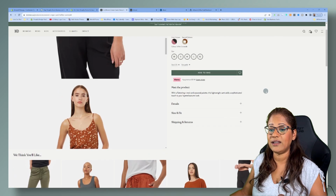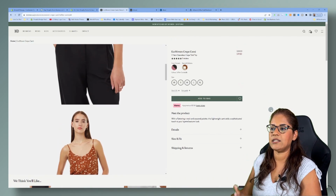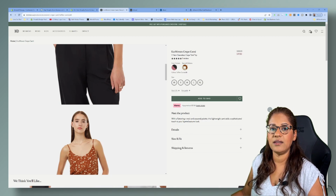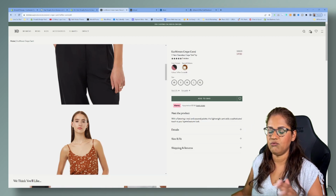But if you don't want that information, then it creates a really nice, clean product description page, but without skipping out on the details should you want it. So this is really, really nice.